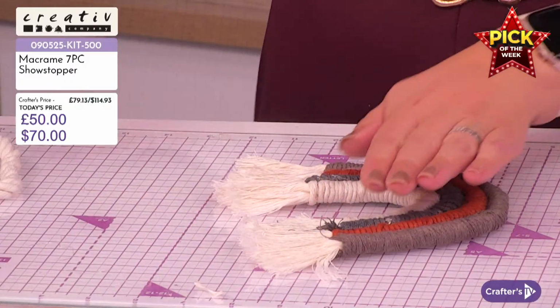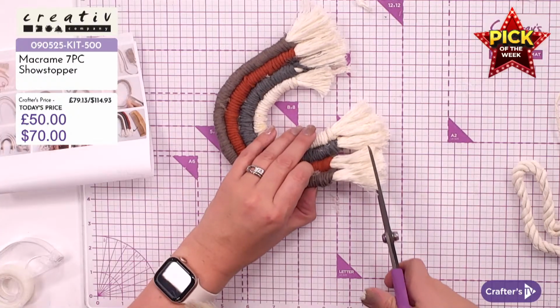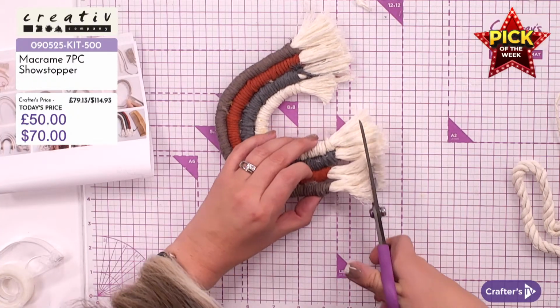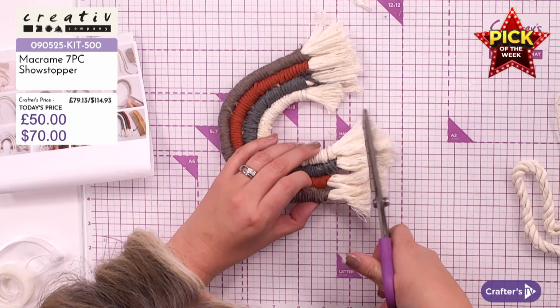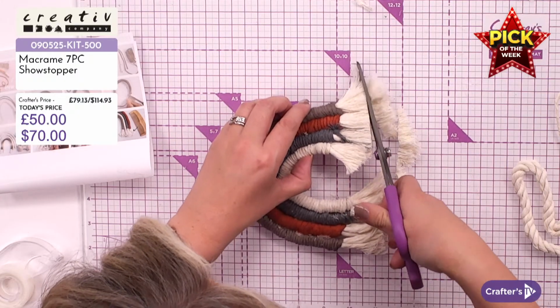But you can see there, look how easy it was once I did all of that combing. And then you just come along with your scissors. I'm just neating it off. Yeah. So if you're very serious about doing some macrame, you need a macrame comb, right?